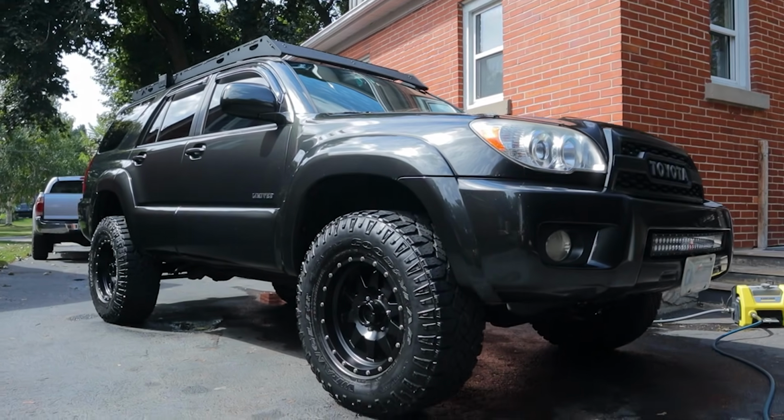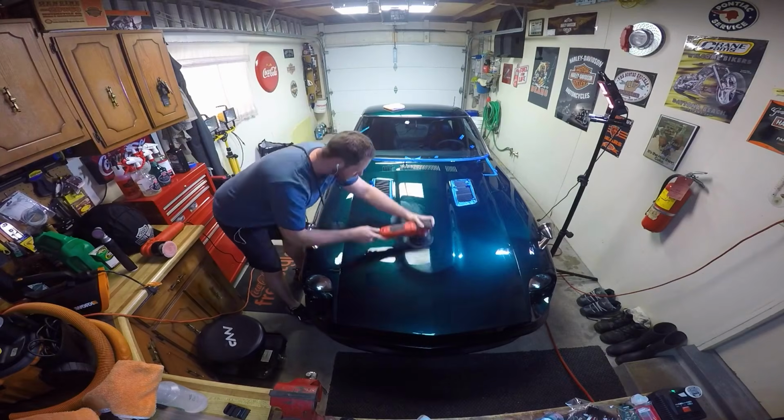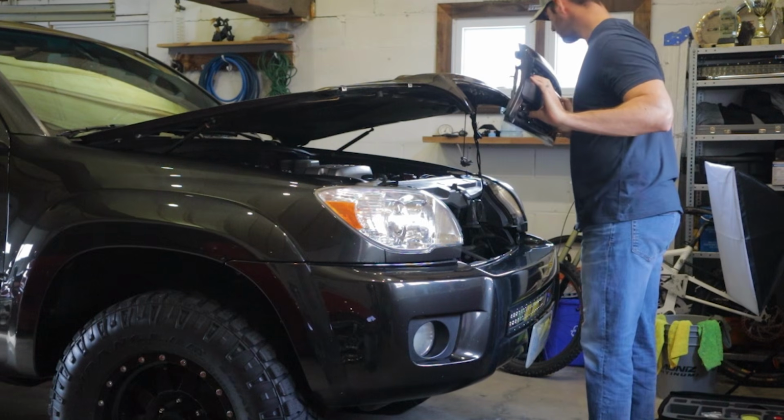Do you want to make your car look better than ever, but you're not sure how? Well, for the last 20 years, I've been obsessed with learning detailing techniques and how to make a car look timeless with the right modifications. And I've realized that making your car stand out is actually really simple. It just comes down to two things that you need to focus on.